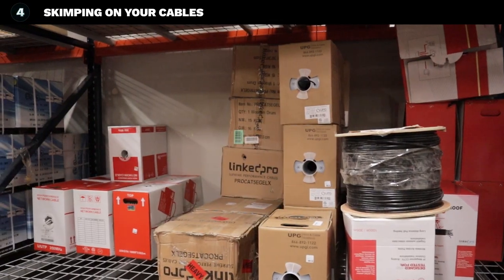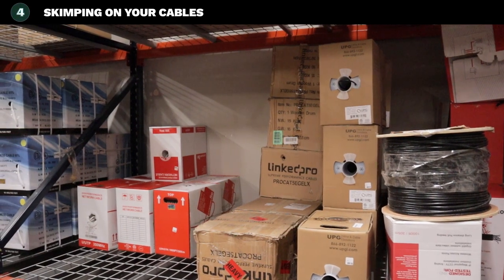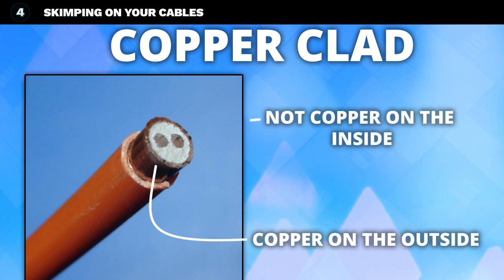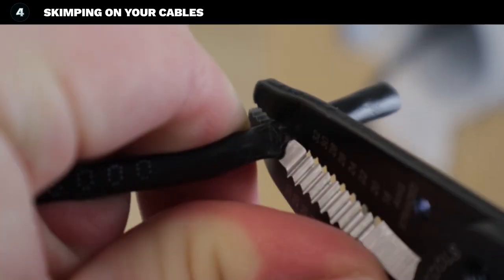For instance, there are many cables on the market that are constructed with copper clad. This results in much shorter cable runs and sometimes even a loss in video quality. So, especially if you're buying bulk cables or if your cable runs are over 100 feet, make sure you're using cables that are constructed with solid copper.